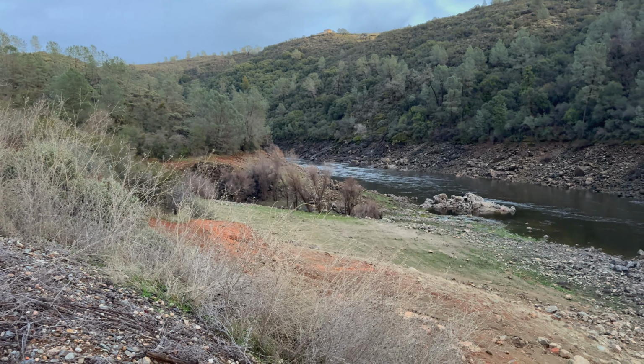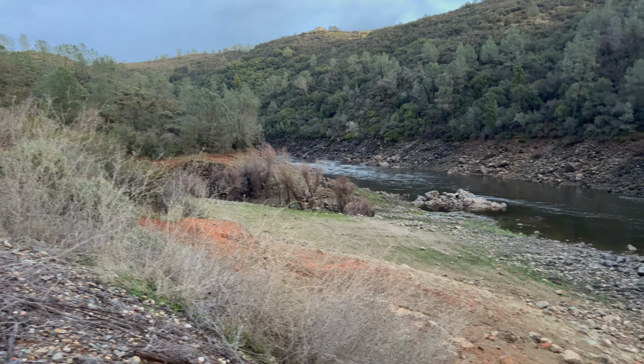So here's where the rafters come down the river. This is the South Fork of the American River again. There's some nice homes up there, really nice ones. I don't know if they actually have a view of this or not, but close to it. Oh, look at all those rocks down there. That'd be nasty to hit those. Sounds nice. Oh, look at those clouds. The sun, I believe, has set. Just a little bit of remnant light here yet.